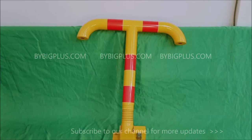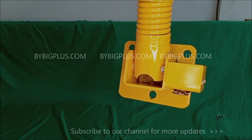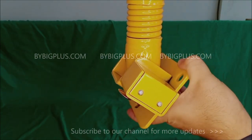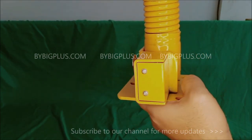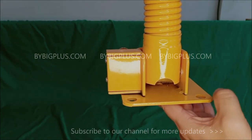Secure locking mechanism. Our car Bollard safety post lock features a reliable locking mechanism, ensuring that the barrier remains firmly in place when engaged. The secure lock prevents unauthorized removal, providing an effective deterrent against theft and unauthorized vehicle access.